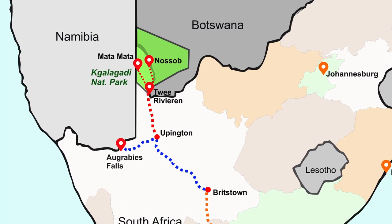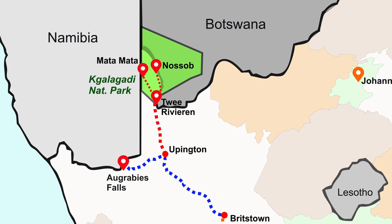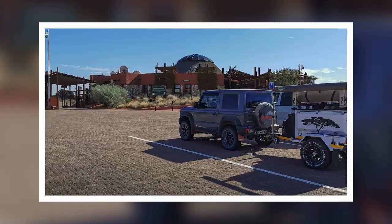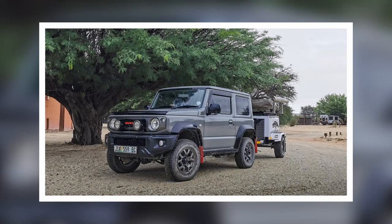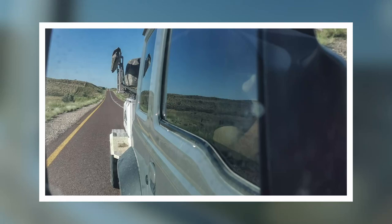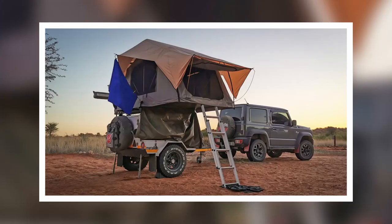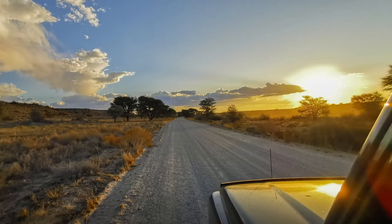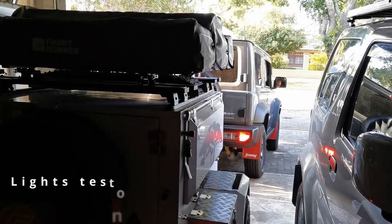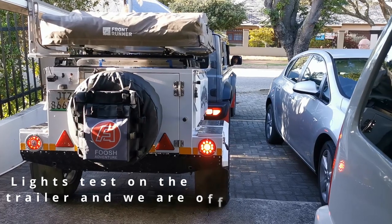This trip took place over December 2022 to January 2023, at probably the hottest time of the year, where daily temps can easily reach the 40 plus degree mark. This would be a real test of our setup, not only our fridges and our water carrying ability, but the general day-to-day use of both the Jimny and the Genie together. Come along for the ride, see how we fared.